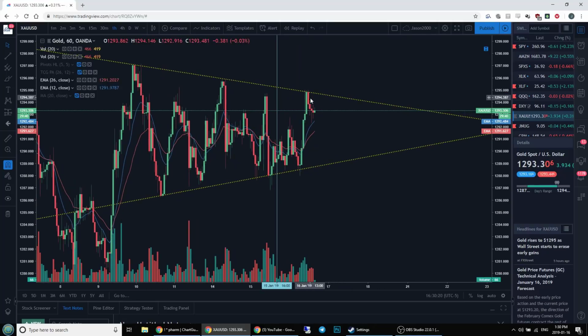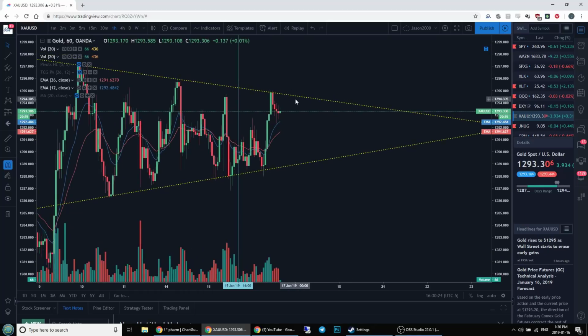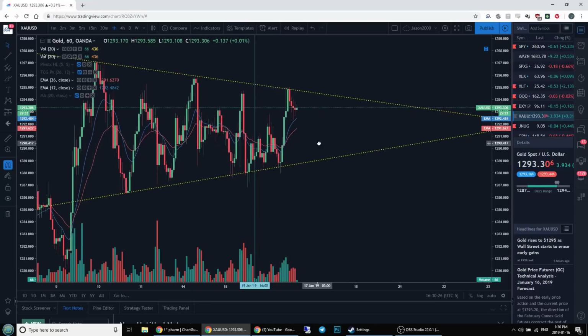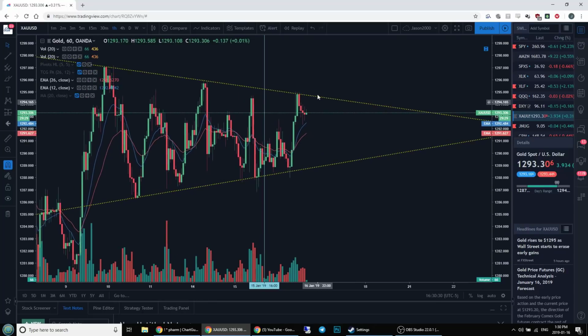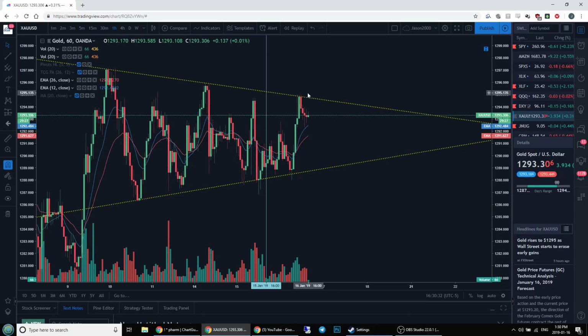We're going to be expecting prices to move back and forth inside this trend line until we are able to close over them or under them on the hourly time frame. 4-hour confirmation would be very, very nice. So we want to see sustained movement and position held above or below our trend lines. But until that happens, we can expect more volatility inside this range.